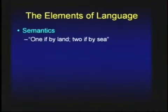One if by land, two if by sea. The first bit of information carried no information. It was just proof that the guy didn't fall off the ladder. He got up there, right? It's the second bit that told him where all the information was. And it also took syntax.